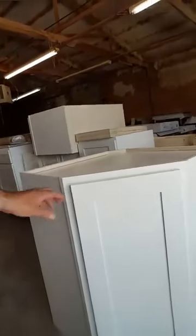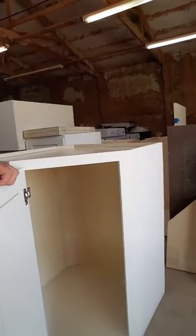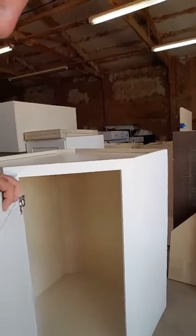Also, if you want something a little simpler, let's go over here. This one's unwrapped. This is a basic shaker. Happens to be a corner cabinet door. Basic shaker, easy access. Everything that we carry is soft close. No cheap products here. Business is great. Business couldn't be better. You want what we got, and we want to help you get it.